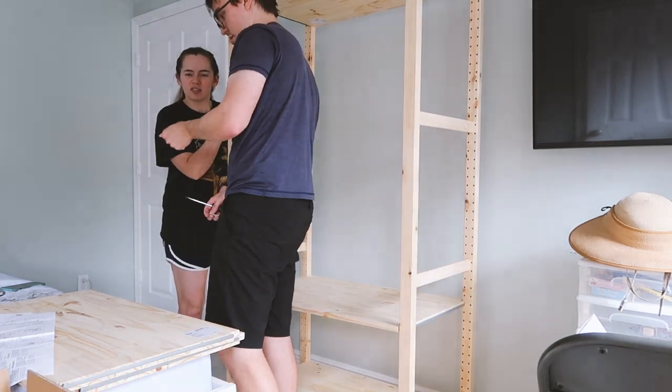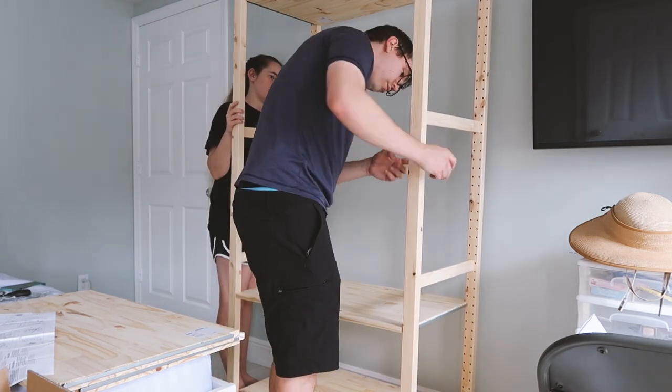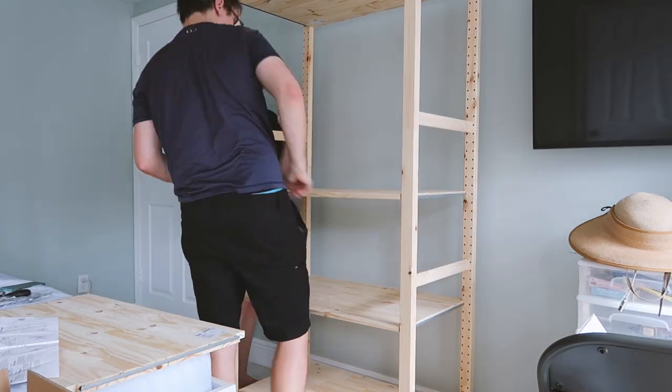We're super lucky that we don't live really far away from the IKEA. We only live about 30 minutes, so it would have been really annoying if we were an hour or 2 hours away, because then they definitely would have had to ship it to us, so I'm glad it wasn't that.